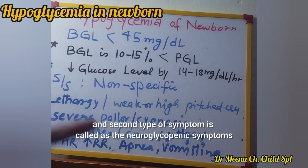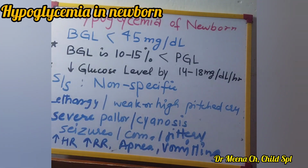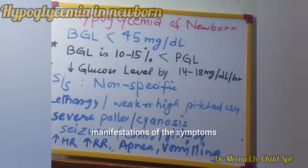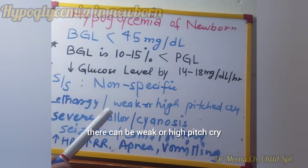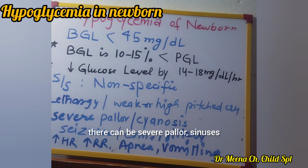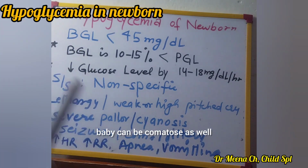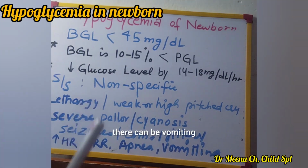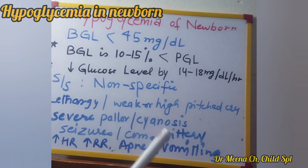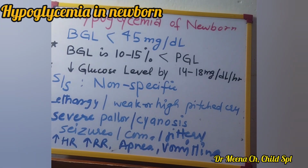And the second type of symptom is called the neuroglycopenic symptom. These symptoms are because of the low glucose supply to the brain. The systemic manifestations of the symptoms: what are those? There can be lethargy, a weak or high pitched cry, severe pallor, cyanosis, the baby can be jittery, there can be seizures, the baby can be comatose as well. There is increase in heart rate, increase in respiratory rate, there can be apnea, vomiting, and the baby can be restless, and there can be poor feeding.